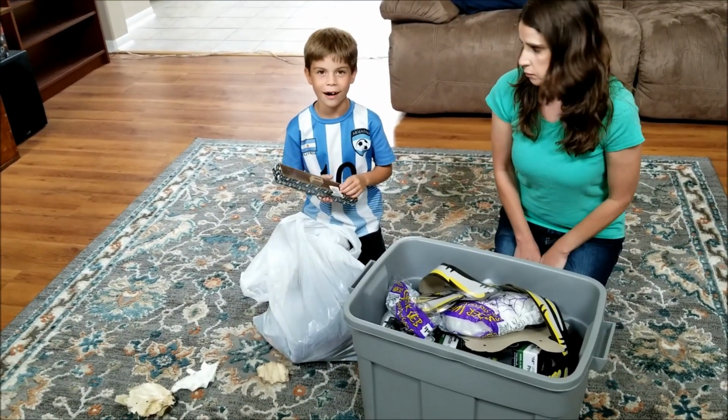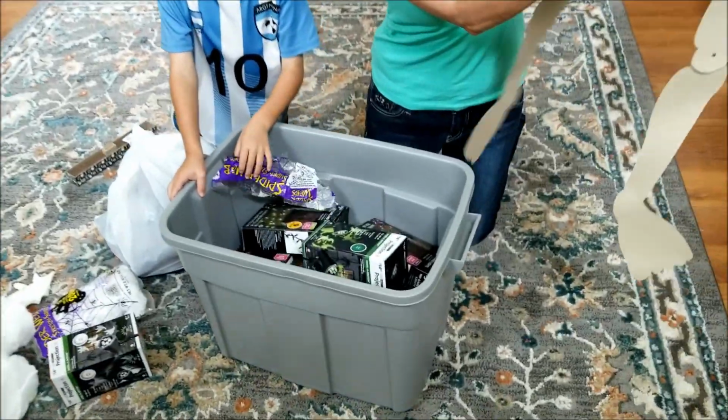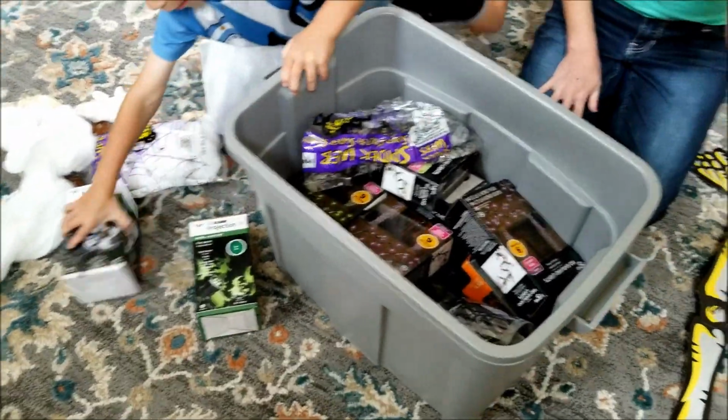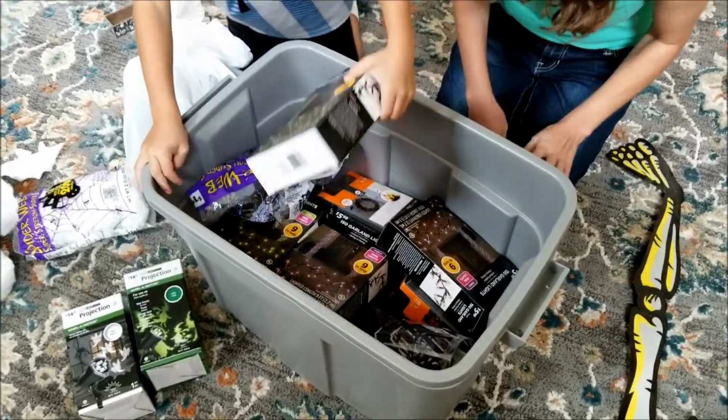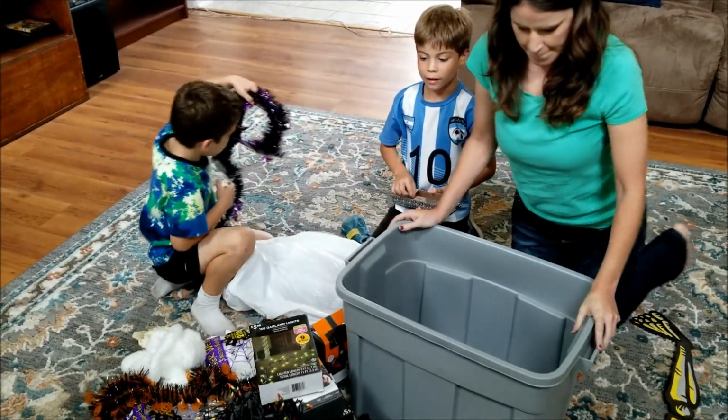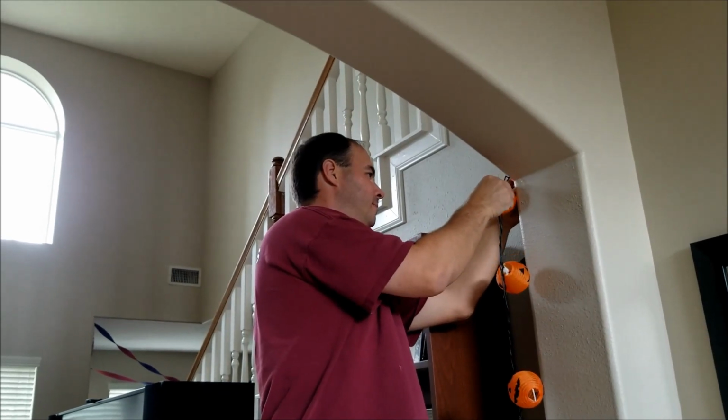Where? In front of that. What else do we got in there? We got some cool, ooh, that's right, we got projectors, don't we? Oh, yeah. Those definitely go outside. Where do we want to put some of this stuff, guys? Pumpkin.